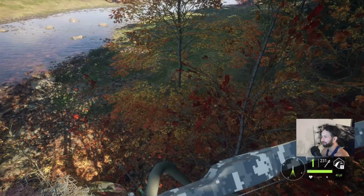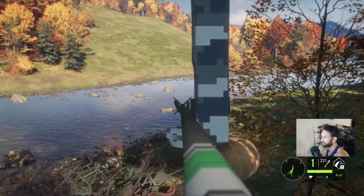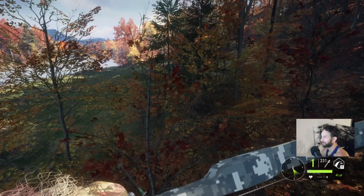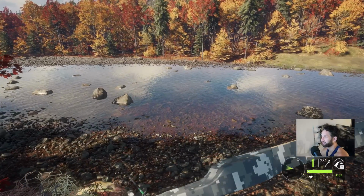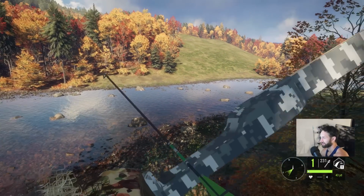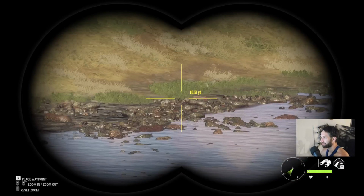Okay, let's see if we can't find that blonde one now. Is that our blonde one? I didn't think it was, but maybe it is. Oh well. We definitely got the big one down.